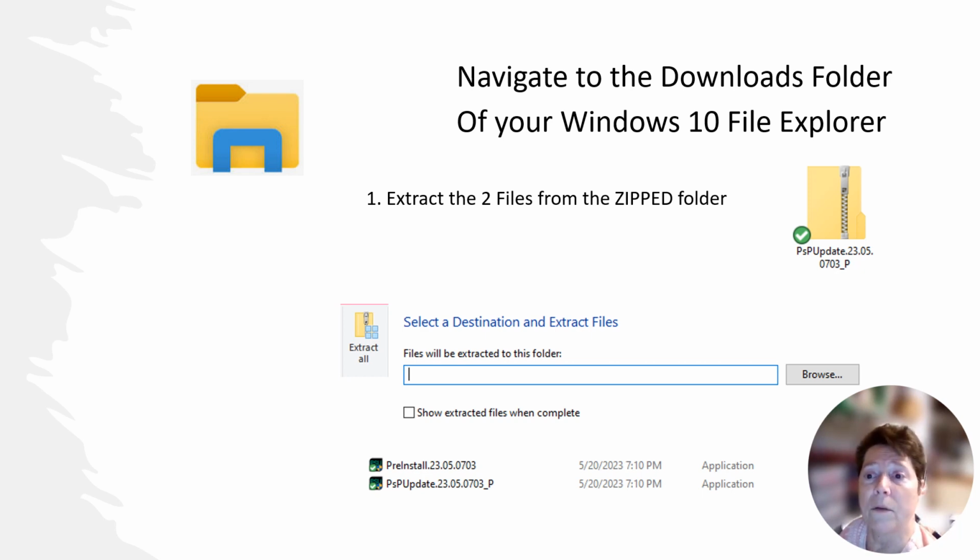So you're going to go to that downloads folder and you're going to extract two files from the zip folder that is our PSP update. So you'll see the name of it is going to be PSP update.23.05.0703_P. So look at the top of your Windows Explorer or double click on this file and we are going to go to extract all, and that will unzip the folder.